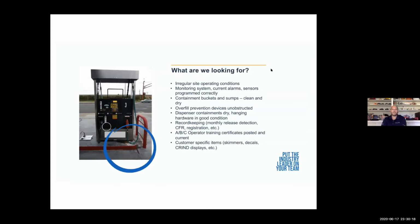We're looking at dispenser containments, making sure that the UDCs are dry, no weeps or leaks, making sure that all the piping is in good condition, no excessive corrosion, making sure that hanging hardware, including whip hoses, nozzles, breakaways, and hoses are in good condition, not dry rotted. Looking at the record keeping, again, ABC operator training certificates. And then in a lot of cases, we look at customer specific items. Some customers are very in tune with certain things. So we look at decals, make sure that the Department of Agriculture decals are in place, looking at their credit card displays. And in some cases, in some areas, skimmers are a real problem. So we look for skimmers. We have a skimmer detector that tells us of any rogue devices that might be in the dispenser.